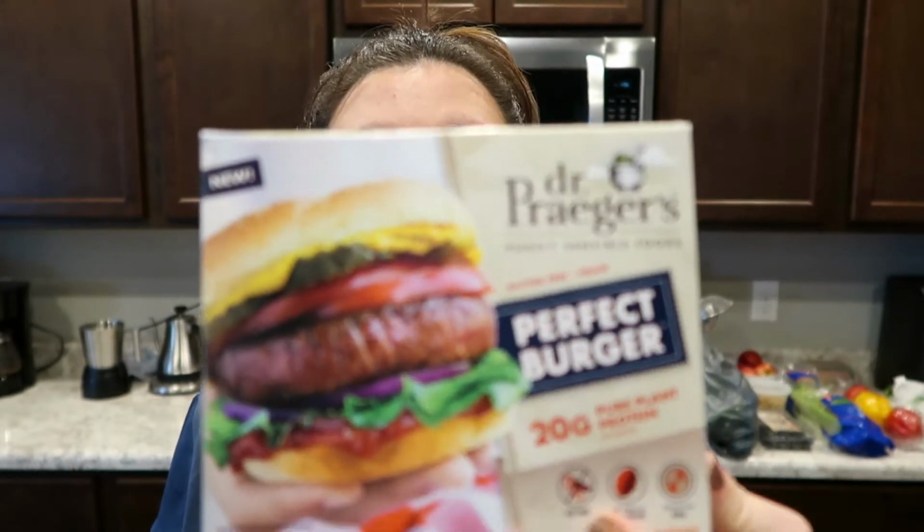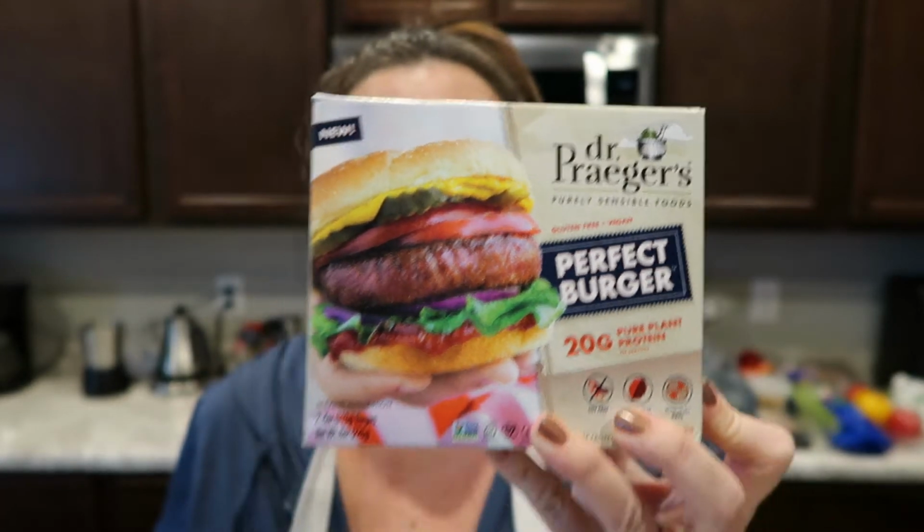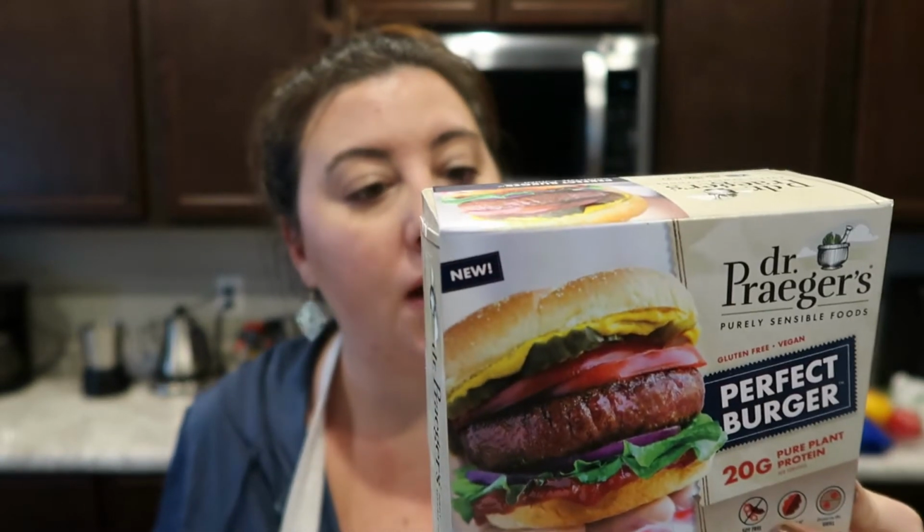All right, so I just ran out to the freezer and grabbed everything we'll need for dinners for the week, all the proteins. We are going to use the Dr. Prager's Perfect Burger for the tacos. This apparently only has 8 ounces. I thought I had a 1-pound brick of the fake meat, but this is only 8 ounces.